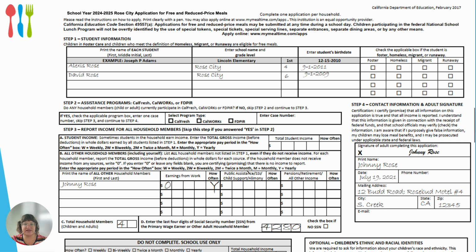So now we have the Rose family. We've got two children, Alex and David, and their father, Johnny. What is the issue with this application? Again, let's pretend that this date is 2024. All right. So I see we've got a Social Security, we've got a signature, we've got something written here, even though it's $0, that's still acceptable.